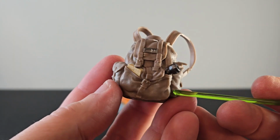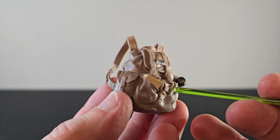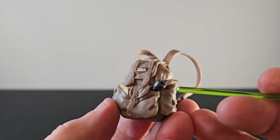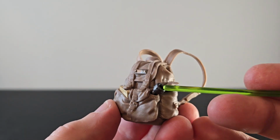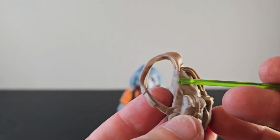And next up, we have Neel's backpack, and I'm loving this. It's a great sculpt. So much detail. I mean, it's pretty much all one color with the exception of this, that, and this, what kind of looks like another flashlight, but it's fixed. This does not come out, and this does not come out. But man, the detail is just great on this thing.